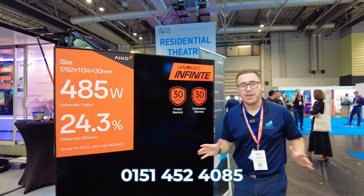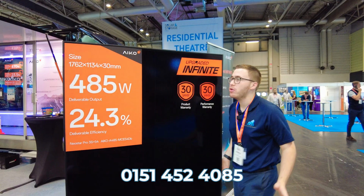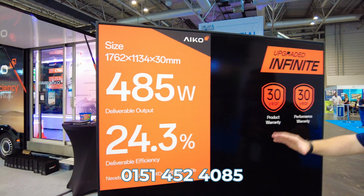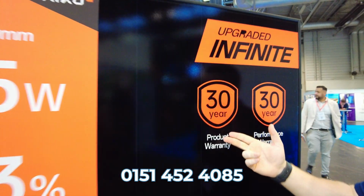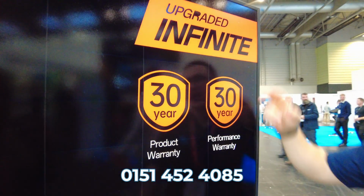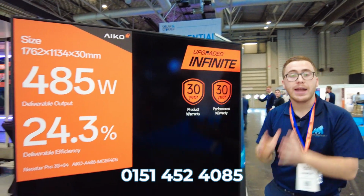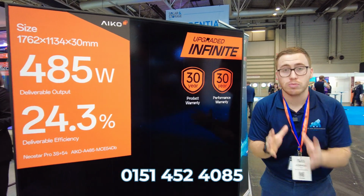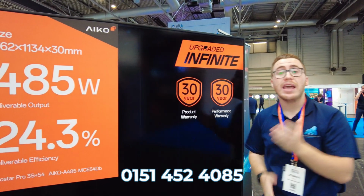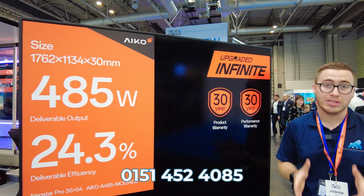So we are at the Aiko stand. We've just had a chat with Blair, who's introduced us to the new Gen 3 panel. The 480 and 485 watt panel now comes with a 30-year product warranty and a 30-year performance warranty. These panels are really a premium panel. They are all black, again sleek looking. It's something that a customer is looking for, and seeing panels move towards this 30 and 30 is fantastic. It really shows that Aiko stand behind the products that they have.